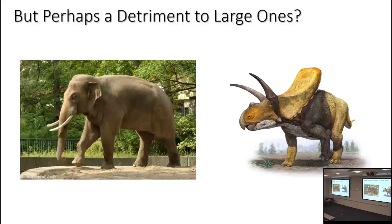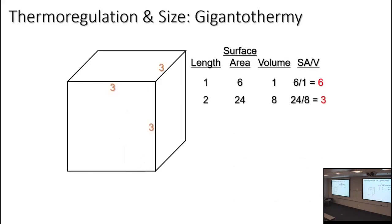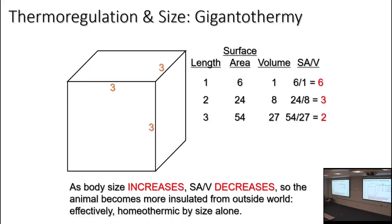And this has to do with physics. Your surface area to volume decreases as you get larger. So before, we looked at surface area to volume with regard to, say, cross-sectional anatomy or the base of the foot or something, and how you get mechanically weaker the bigger you get because more mass is being subjected to any given unit area. In this case, the larger you get, the smaller your surface area ratio. As body size increases, your surface area to volume decreases. And so an organism becomes thermally isolated from the outside world.